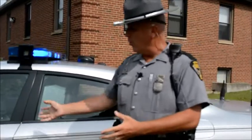Hi, my name is Trooper Brian Knapp. I'm with the Ohio State Highway Patrol. I'm out of the Cambridge Patrol Post. Today we're here at the Cambridge Patrol Post with my office. My office is a Dodge Charger. It has a V8 Hemi in it.